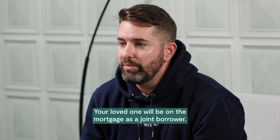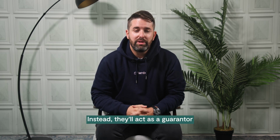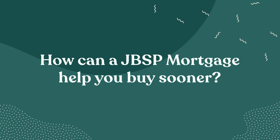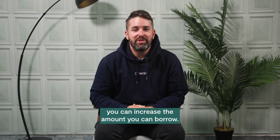Your loved one will be on the mortgage as a joint borrower. This means they won't own any of the property. Instead, they'll act as a guarantor, stepping in to pay the mortgage if you can't. By adding a loved one's income to your own mortgage application, you can increase your total income. With a larger income, you can increase the amount you can borrow.